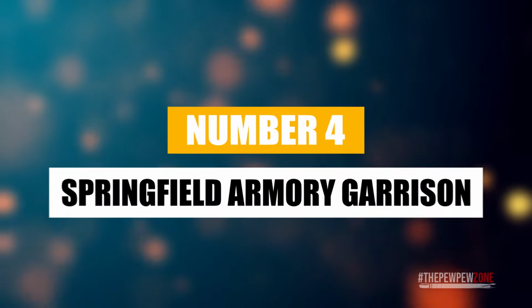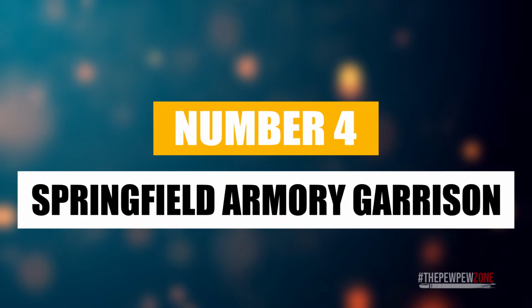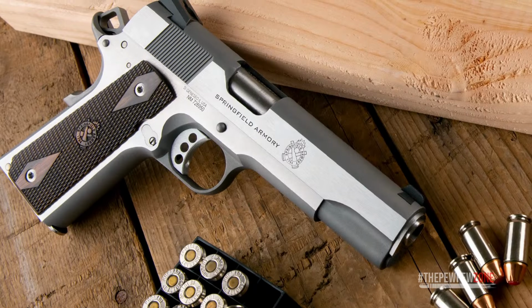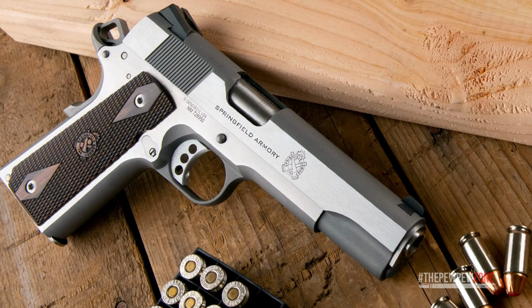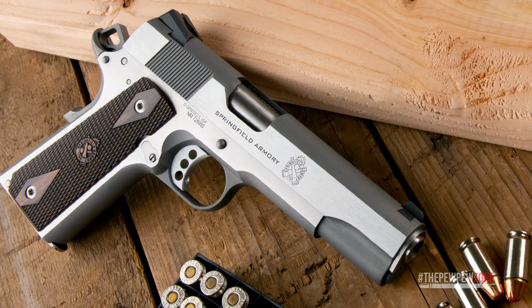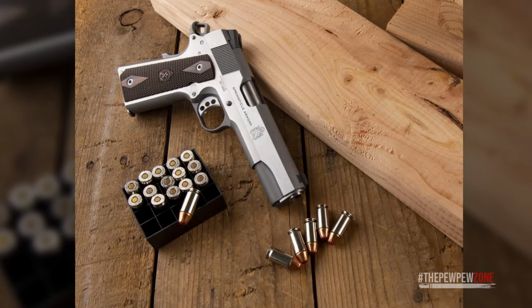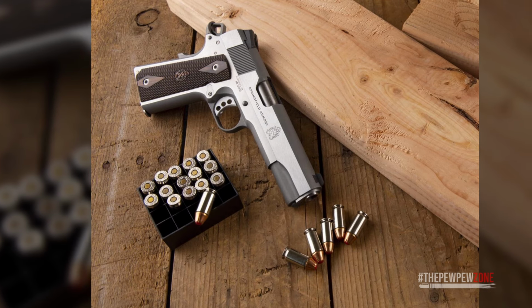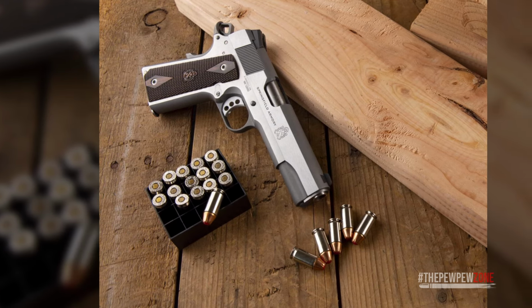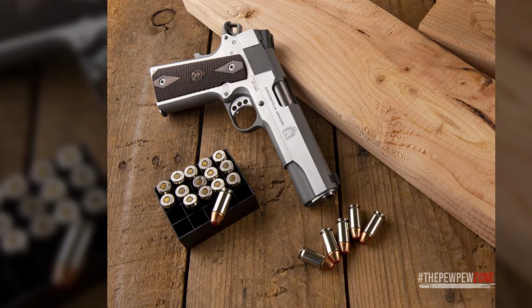Number 4, Springfield Armory Garrison. The Springfield Armory Garrison is a true 1911. As such, it comes with a thumb safety that in this model is extended to make it easier to manipulate. It's very positive with a distinctive click when engaged or disengaged. Also, it can be used as a lever to increase the recoil control. Also, it features a grip safety and a beaver tail to avoid slide or hammer bite.